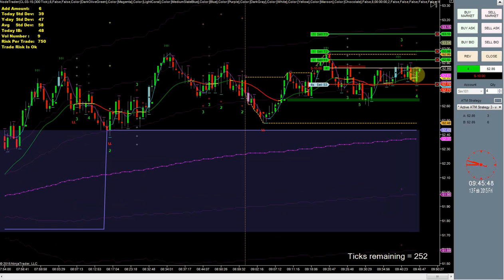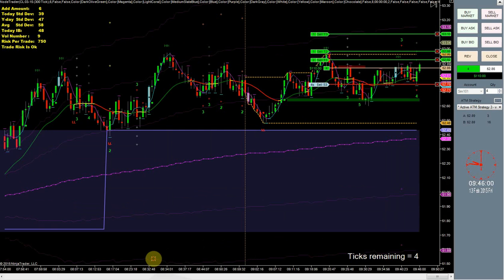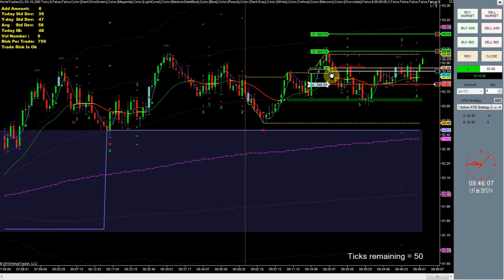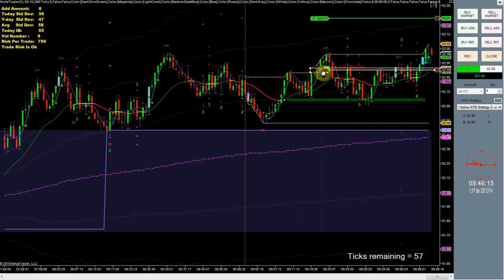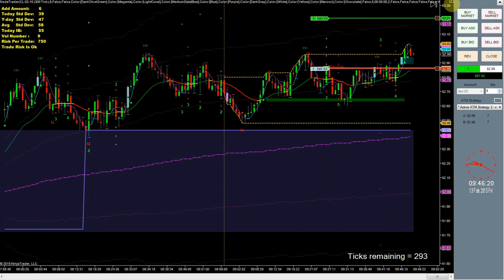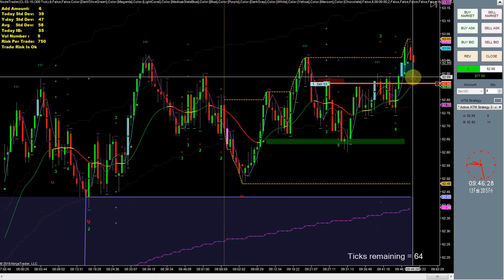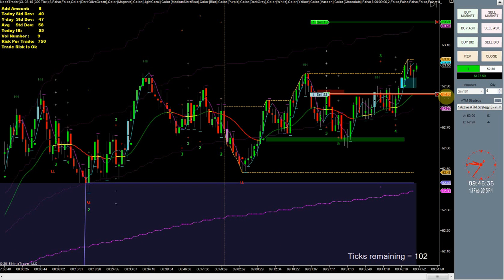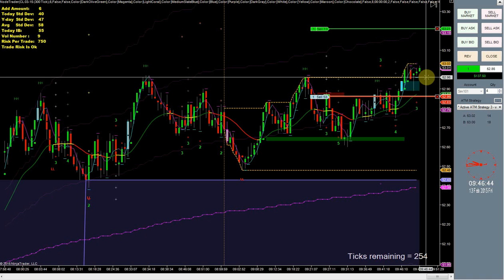Alright guys, we have our first print that actually got filled right here. And we have a pretty strong level on the 2-minute chart, as you guys can see. Target filled. Target filled. We'll see if the market reacts to this buy zone. Hopefully it will. See, the market came down into it, and they continued pushing up.